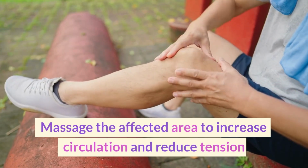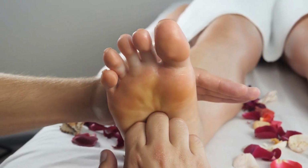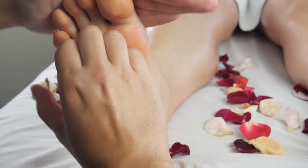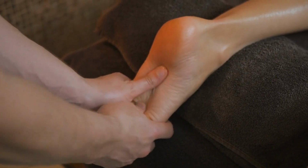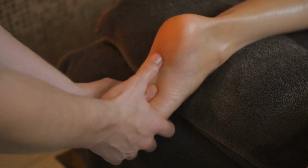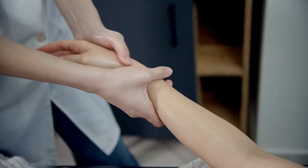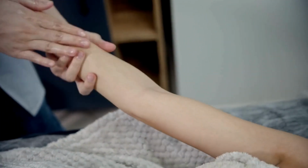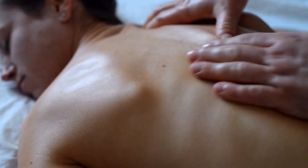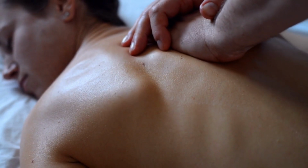Massage the affected area to increase circulation and reduce tension. Massage of the afflicted region is one of the most effective ways to reduce diabetic nerve pain. By improving circulation to the nerves, massage can assist to provide them the oxygen and nourishment they so desperately require. By reducing swelling and inflammation, this improved circulation can assist to lessen pain and suffering. Additionally, rubbing the region can aid in easing muscular tension, which can further aid in reducing pain and discomfort.